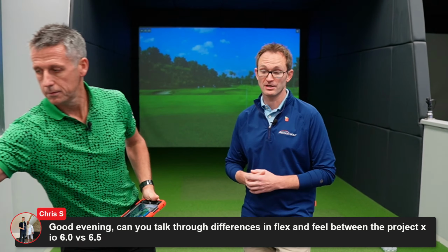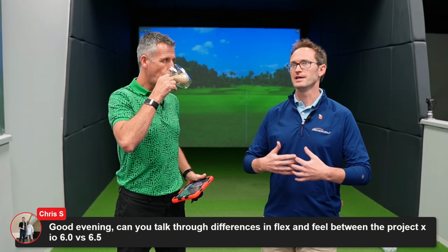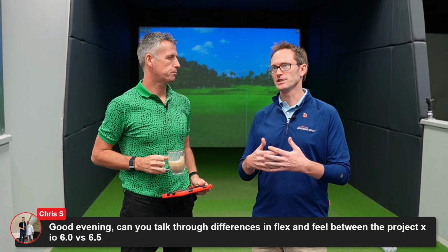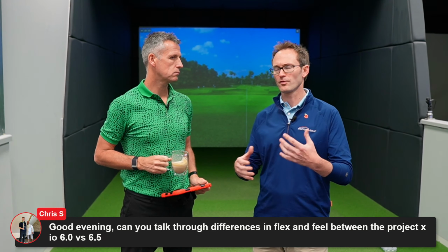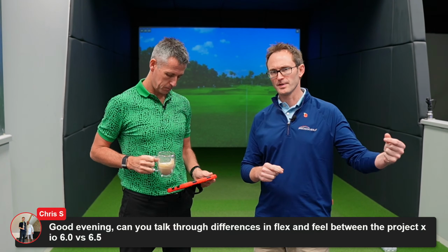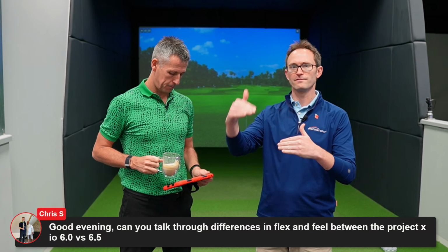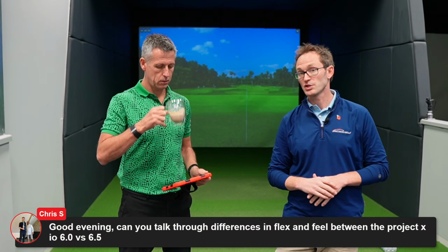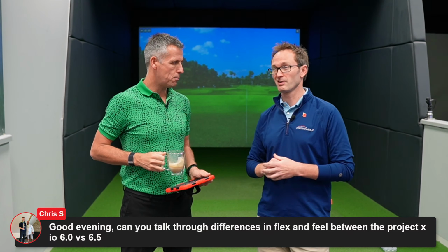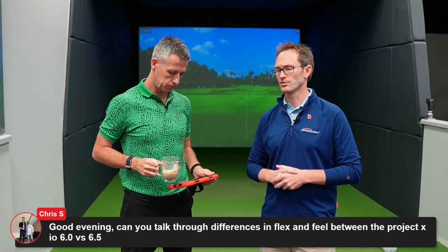Okay, yeah, so the answer is you've got 5. Basically the 6.0, 6.5 is an index of what we call frequency. Project X Rifle have always done their flexes through cycles per minute plotted against length to create a chart of flex. So you've got 50, 55, 60, 65. So essentially it's 5 cycles per minute stiffer, which is really very little considering you're looking at 200 and something as the oscillation speed of the shaft once you put a club head mass on the end.